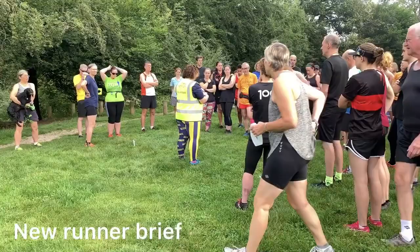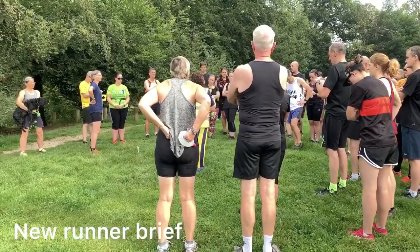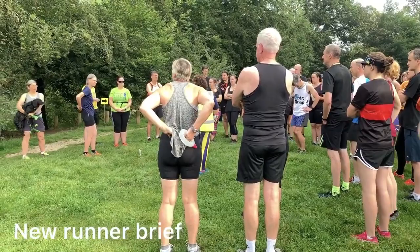Parkrun rules. Okay, so no printed barcode, no result, but obviously if you take a note of your number, you'll go in the time. Is there anyone under 11? No. Anyone running with a dog? Yes. Okay, just keep it on a short lead.